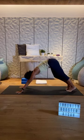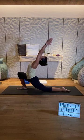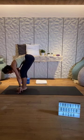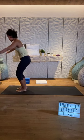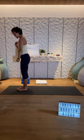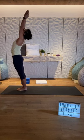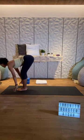Left foot forward between your palms, inhale, rest your back knee down, arms over, look up. Exhale, forward fold, feet hip width apart, knees bent, head down. Come up, inhale, arching, look up high. Namaste, you exhale. The second set, you can keep your feet together, palms together. Inhale, arching, push hips forward. Exhale, forward fold, bend at your knees, reach for the floor.